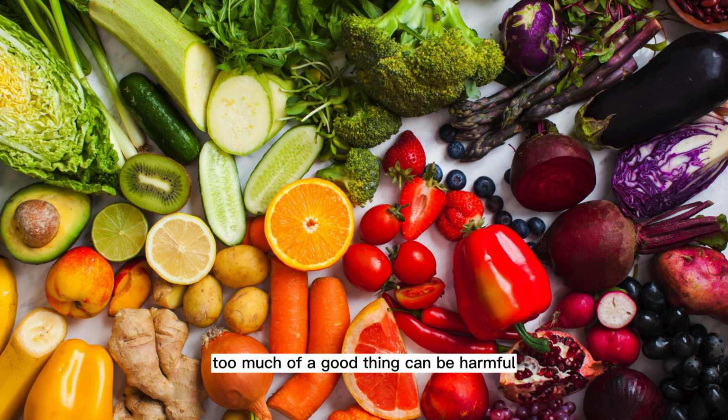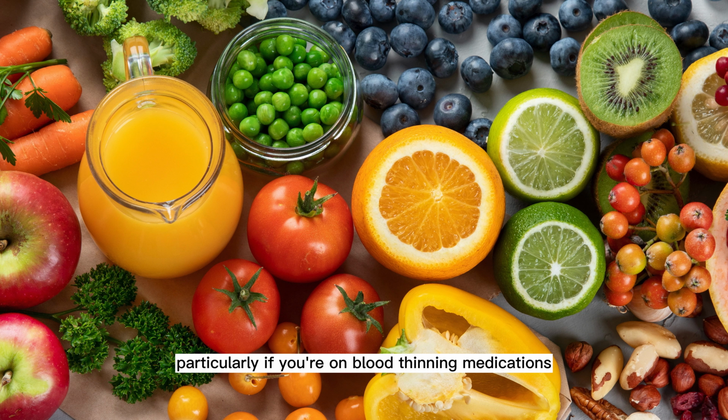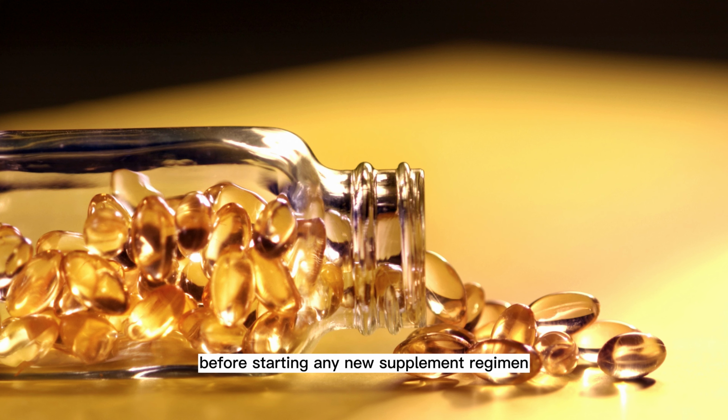Too much of a good thing can be harmful. Excessive vitamin E intake, especially in supplement form, can increase the risk of bleeding, particularly if you're on blood-thinning medications. Always consult your healthcare provider before starting any new supplement regimen.